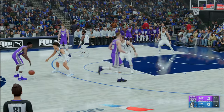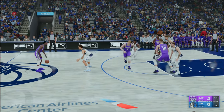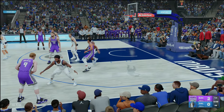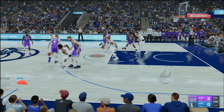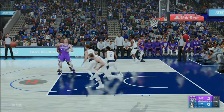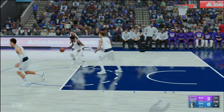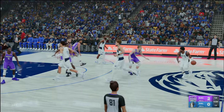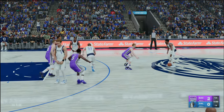Fox with the ball. Outside Herter. Just five to shoot. Sabonis with a screen on Irving. Sabonis outside. Up and over Doncic. And that one's long. And even with the miss, that's a high percentage shot for him. First quarter, just over a minute played.